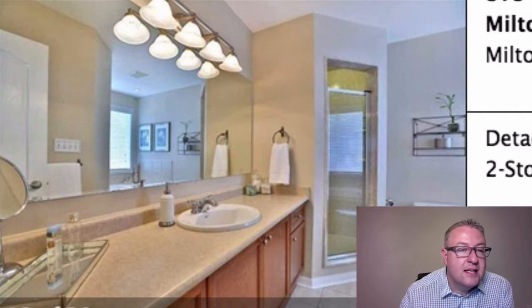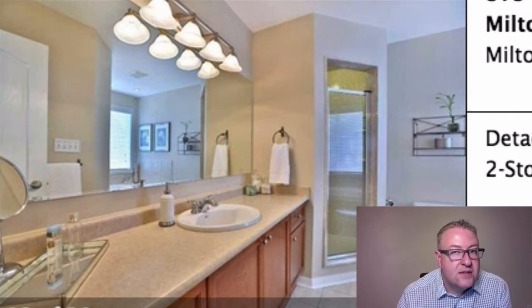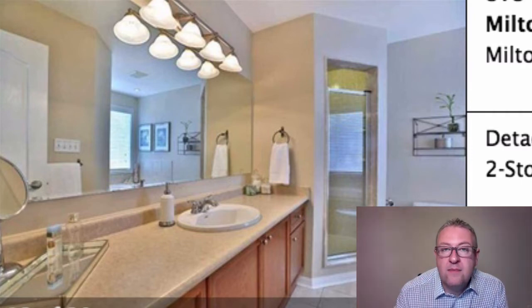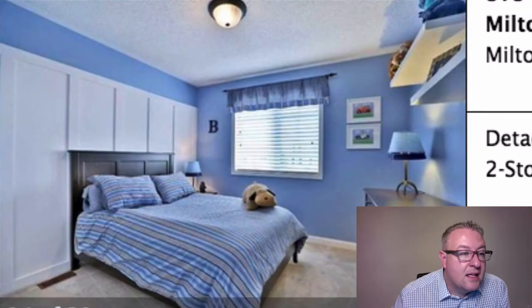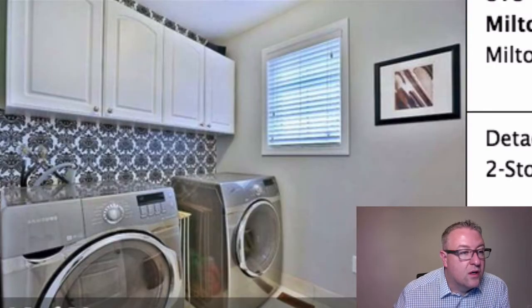This model, people complain a little bit about how little closet space there is in the master. There is a solution. So if you own this model or if you're considering buying this one, give me a call or send me an email and I'll give you a good little workaround.